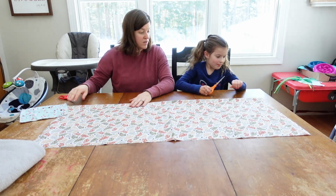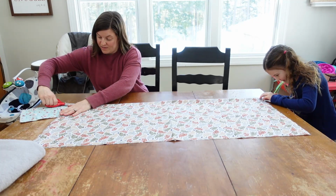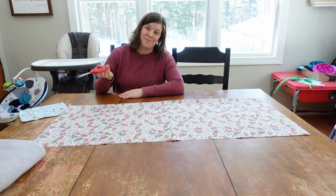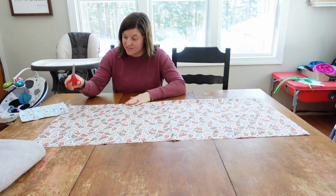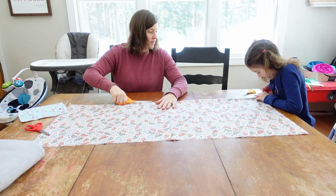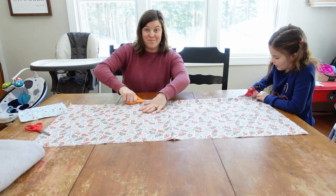So go ahead, Nat. You wanna cut? And I'll cut. We'll meet in the middle. Right here. Perfect. Oh, geez, these scissors do not work. Yeah, my scissors don't work either. Time out. You need good scissors, so we gotta go and get better scissors. Oh, these ones work better. Oh yeah, we're back in business.